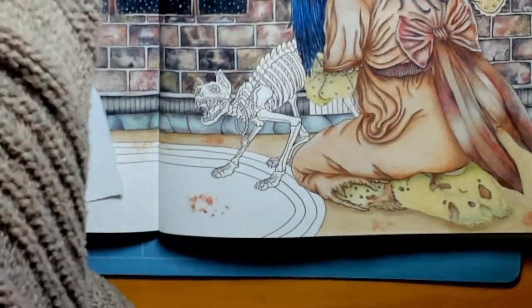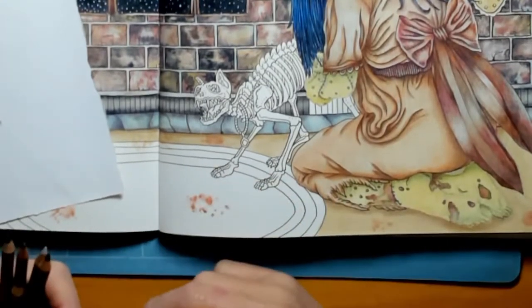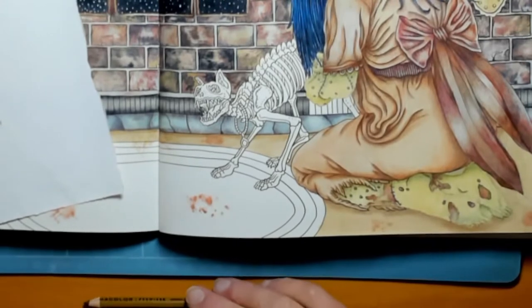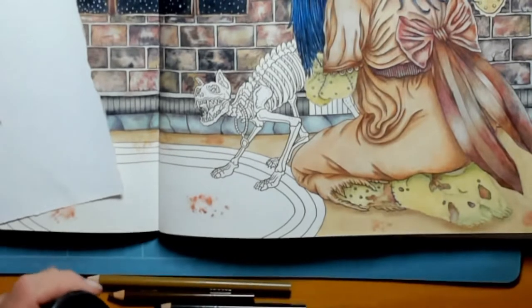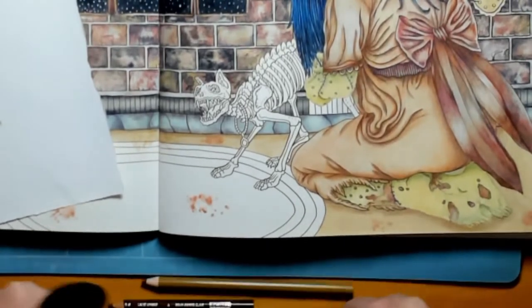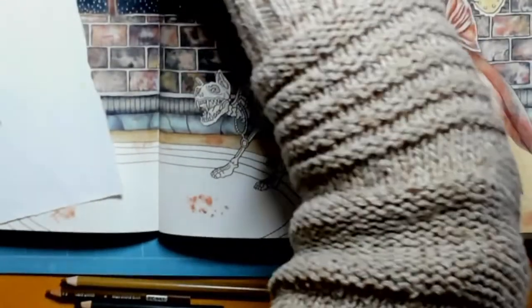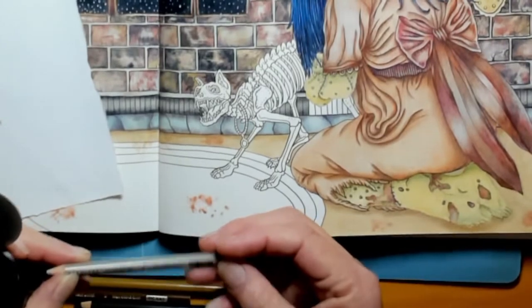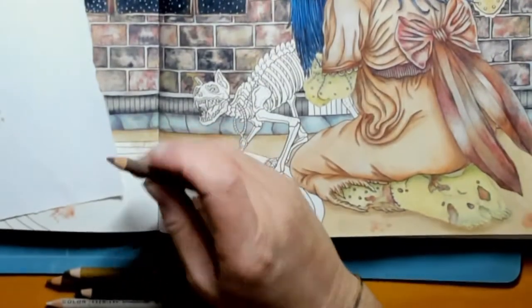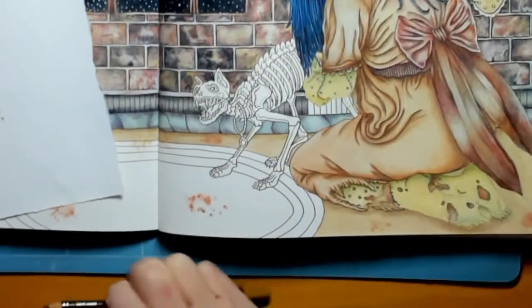I think someone's been playing with my pencils. I had them separated, and I think someone's been playing with them and they've mingled them in a little bit. Yes, certainly hope not. 70% French grey, espresso. I don't know what I've done here. 20% warm grey. Yeah, 20% warm grey, 70% French grey and black. Right, that's the three I was using. Okay, right, I've got it now.